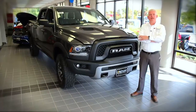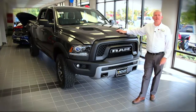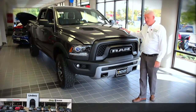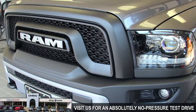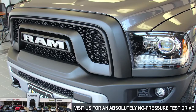I'd like to introduce you today to the Ram Rebel 1500. Beautiful looking truck you have in front of me. Ram, part of America's longest lasting truck line. The Ram Rebel is one of our most beautiful trucks, set up for off-road. You got a couple distinct features on the front. Most importantly, this beautiful Ram grille. Grille lets everyone know when you're coming, you're driving a Ram.